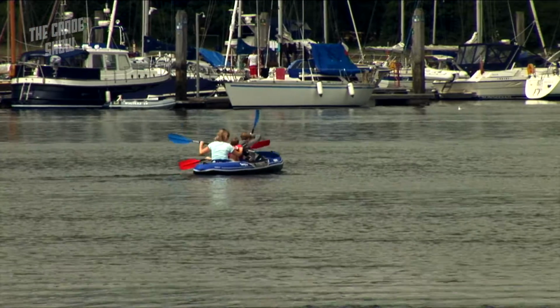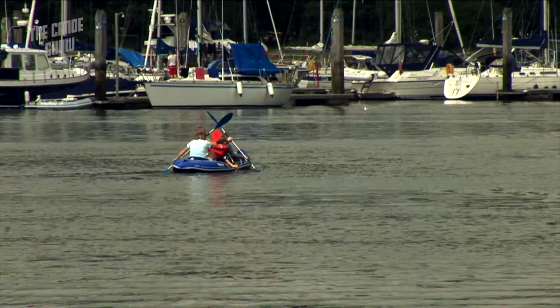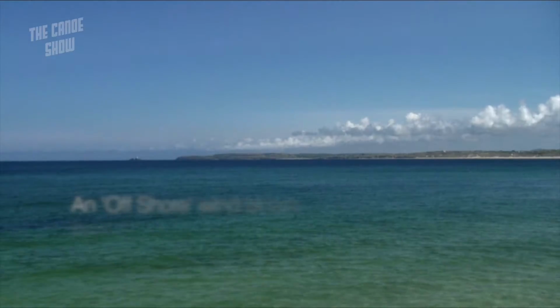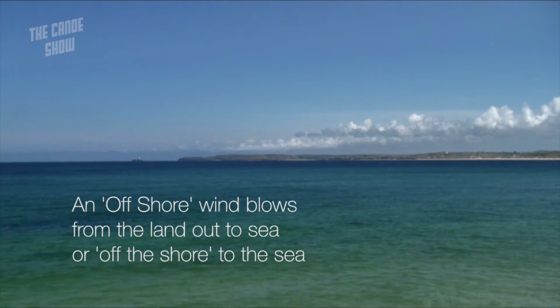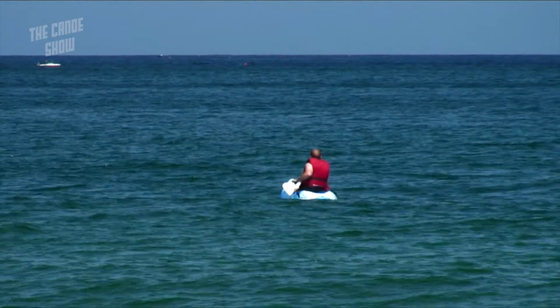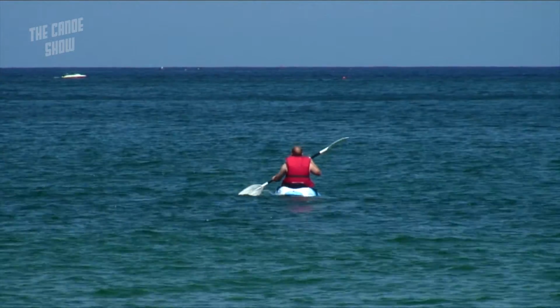Knowing your environment is really important, and there's a particular type of wind that isn't going to work so well with an inflatable or anything that goes out on the water, and that's known as an offshore wind. The problem with the offshore is that you're heading out to sea feeling relaxed, this is lovely, feeling much warmer, but then when you turn around you're confronted by this offshore wind that's blowing straight out to sea.